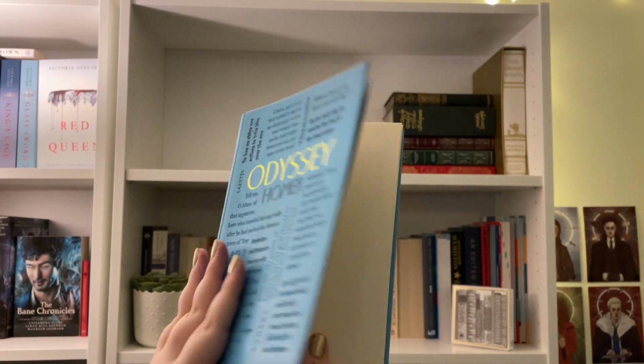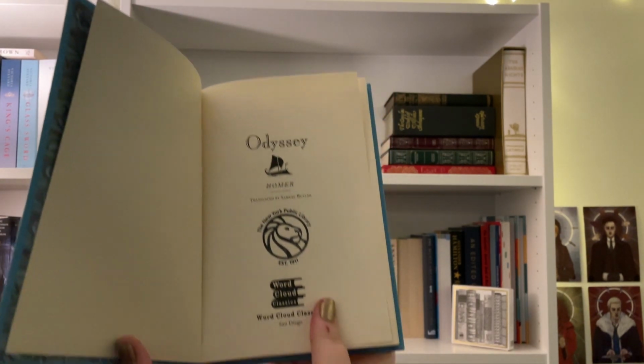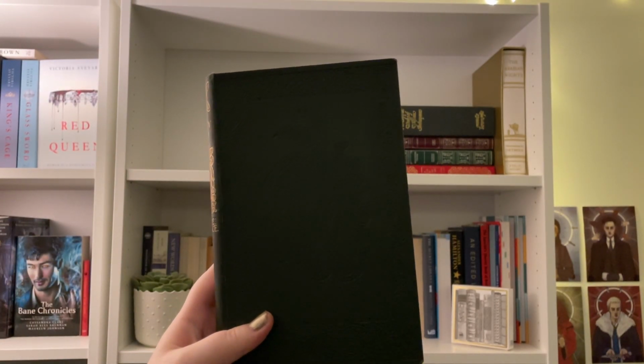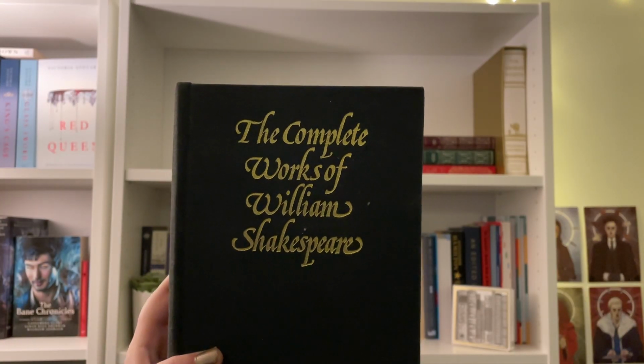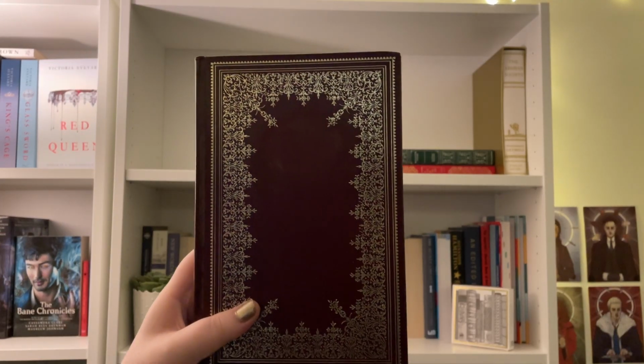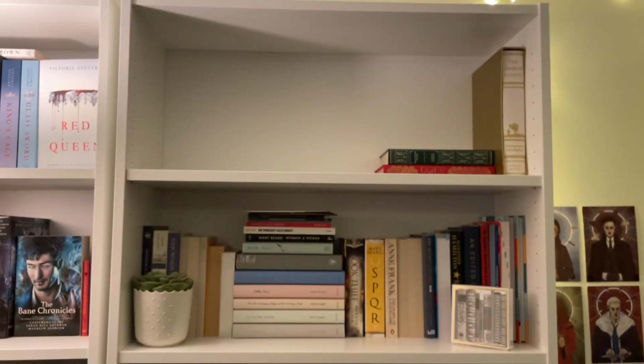Odyssey by Homer, which I got in the New York Public Library and therefore has the New York Public Library stamp. Ivanhoe by Sir Walter Scott. The Complete Works of William Shakespeare by William Shakespeare. I, Claudius by Robert Graves.